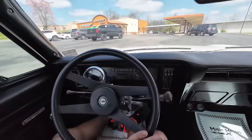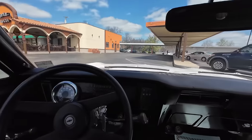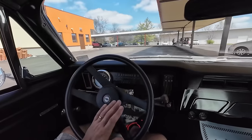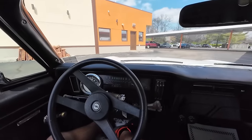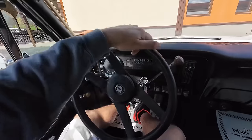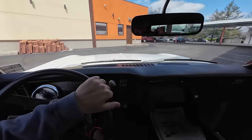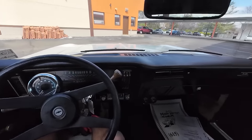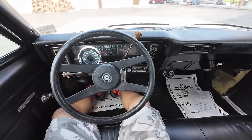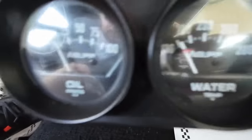I'm going to park over here. We're going to go into the little Mexi spot and get us some lunch. Yeah, the back. I heard the tires scraping. And the fender well's back there, so we'll check that out too and see what's up. Here we are. I'll be right back, guys, with more information on this little Nova. Yeah, these gauges just aren't hooked up.